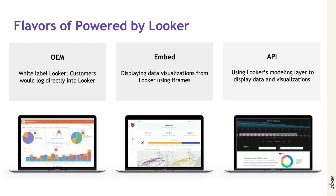In the middle of the screen, you can see the embed solution, which is really about taking iframes and integrating those dashboards with, obviously, single sign-on, all the authentication and enterprise-grade security that you can expect from a solution like Looker, where you're going to be able to really immerse your clients with your own UI, your own workflows. And the third one on the right is the API.